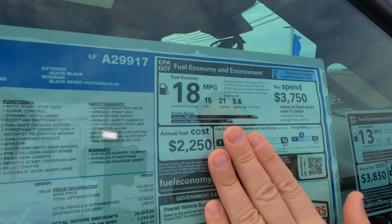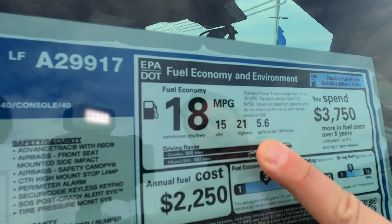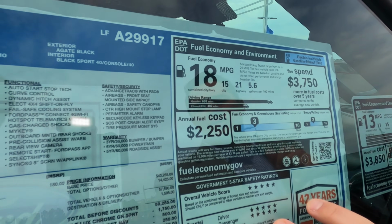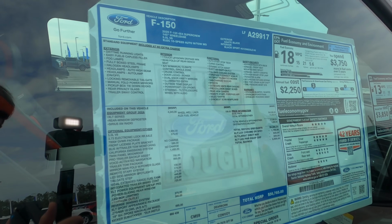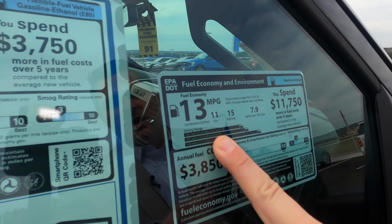So as you can see from the factory, the truck originally got 15 on the city and 21 on the highway for an average of 18. And what Roush has done, because they build these things for all 50 states and they have to be CARB compliant and a lot of things that we're going to talk about here in a second, you can see that they had to recertify the fuel economy on this truck.